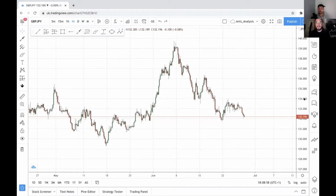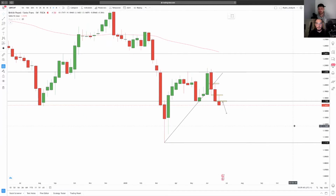Today, I'm going to run through Great British Pound Swiss Franc, and then Great British Pound JPY. Let's get into it. Right, so this is GBP CHF. On the weekly chart, just looking at key levels in the market, we've got a key level here at 1.175 and a key level here at 1.22.